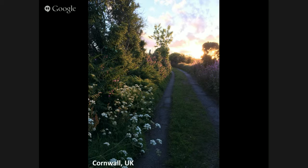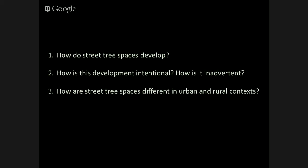So with that, I will open it up for conversation. I actually was going to go back to these three questions. So, how do these street tree spaces develop? There's a whole range of human involvement, basically. I never filled out my whole spectrum of development, but on one end, you have a very subtractive process where you literally take a forest and cut a road through it, and that's the mechanism by which you end up with a corridor of space through trees.